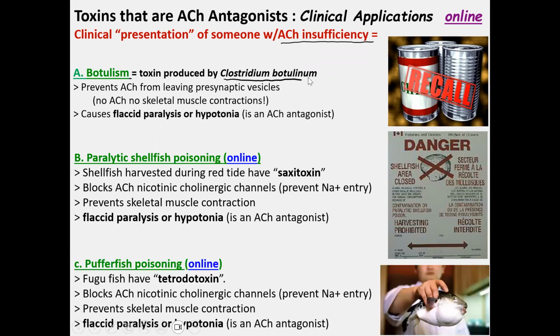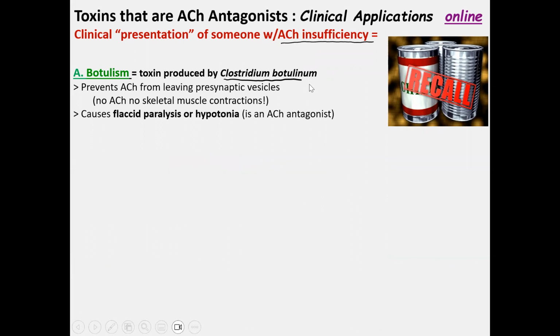Clostridium botulinum. It prevents acetylcholine from leaving, basically, from leaving the neuron. Okay. Remember, a neuron releases acetylcholine and acetylcholine enters the synapse. This prevents the acetylcholine from leaving. There's no acetylcholine in the synapse. All right. There's no acetylcholine, so there's no skeletal muscle contractions.